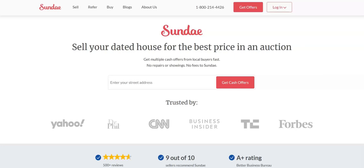Regarding how the seller process works, first, you would tell Sundae about your property. You would fill out their form or speak with a Sundae local expert to find out if Sundae is a good fit for your property. Next, they'll prepare your listing for auction with photos, a 3D tour, and order a home inspection as needed. Then, they'll present the highest offer to you.